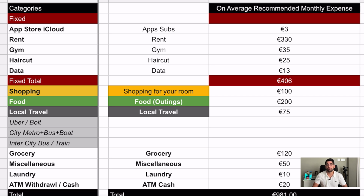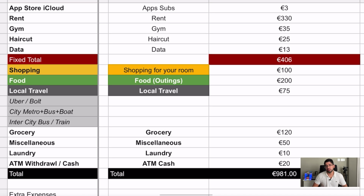You can keep track of your expenses, and you can also maintain an Excel sheet like me, and note down all your expenses. Like every week on Sunday, you can just note down all your expenses. So food outings should be 200. Then local travel. I have included everything, like 30 for your public transport, and 30 to 35 for Uber and Bolt. You can even minimize it and skip Uber and Bolt and instead walk or cycle, and save money on that.